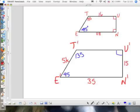And U prime and N prime are both 90 because corresponding angles of similar polygons are congruent. Is that a theorem too? It's part of the definition. It's a part of the definition of similar polygons. So wait, then why would... 28 and 35? They're proportional. They're in a ratio. That's where we're going to find our scale factor.